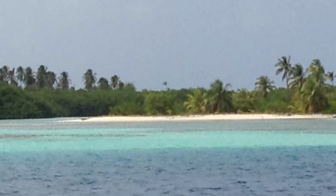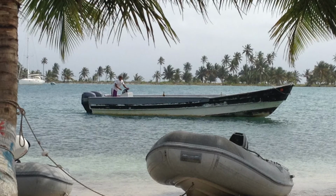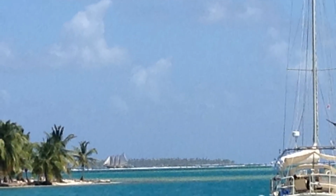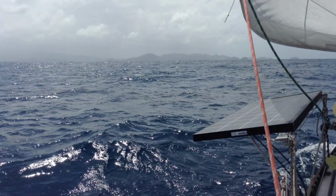You can see the islands are very, very nice, and hardly any people were living. Now this is a little bit more inhabited, this island, although it's very small. It's just people getting ready to transit the Panama Canal, basically. This giant ship went by, the sailing boat, and I took some pictures of it.